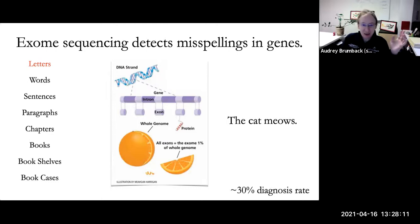The rest of it, we used to call junk DNA. Now we understand that that's not junk. It's just that we didn't understand what it did. And so we gave it this pejorative term.